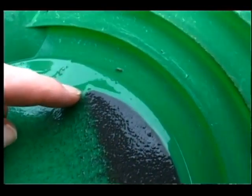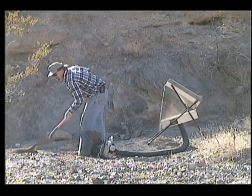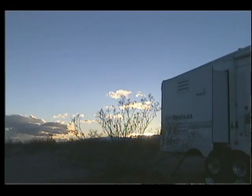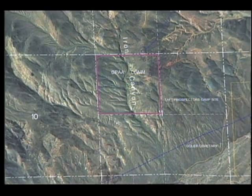Also today we're going to take you out to an outlying claim that's nearby here from Duisenberg, and we're going to do some dry washing. We're also going to do some crevicing, see what we can find out here. That's one of the benefits of Lost Dutchman's. You can camp here on this LDMA camp, and then you can go and visit the outlying claims that are nearby. So it's really a nice thing to be able to do.